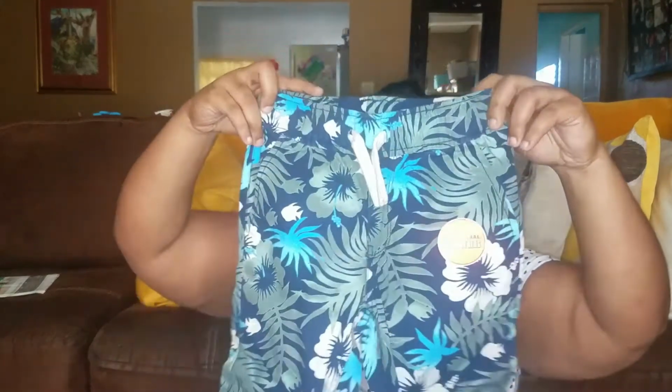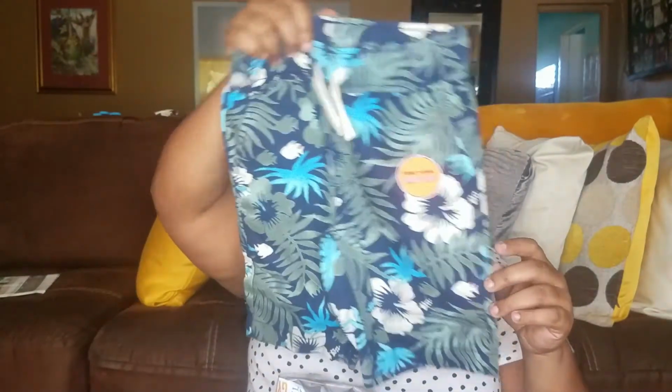Oh, this is a shorts. I like prints, I like colors, so yeah. This is a multifunction drawstring. I think this is a size 6. I think this will fit him perfectly. So that's the shorts there.